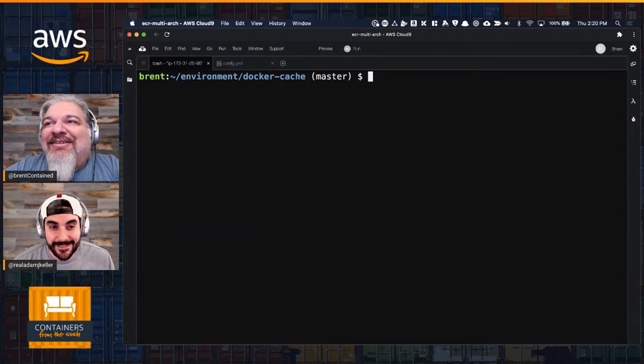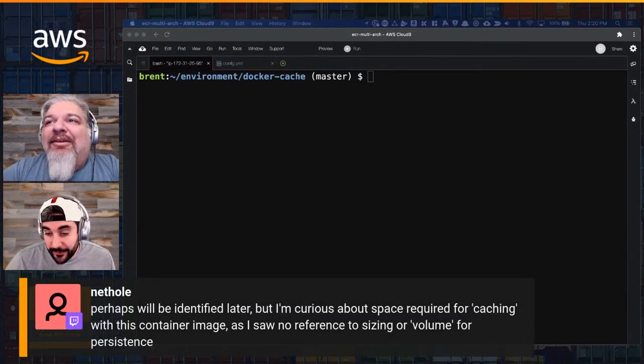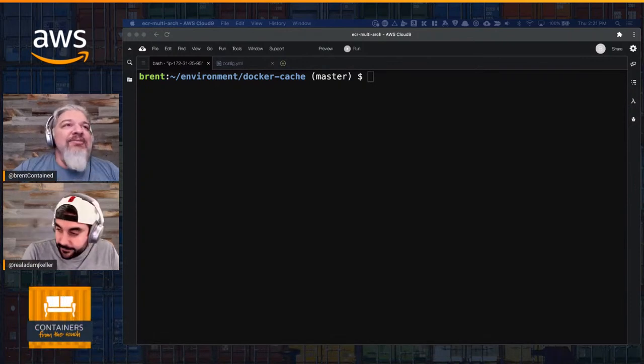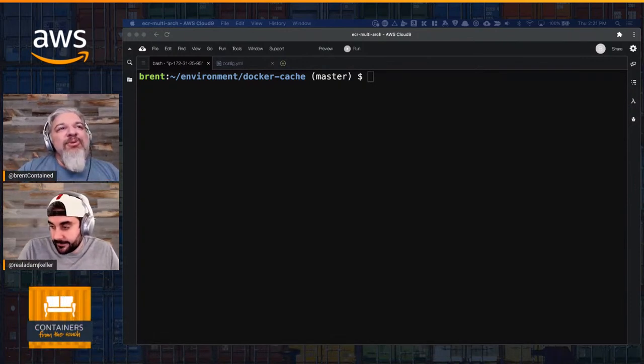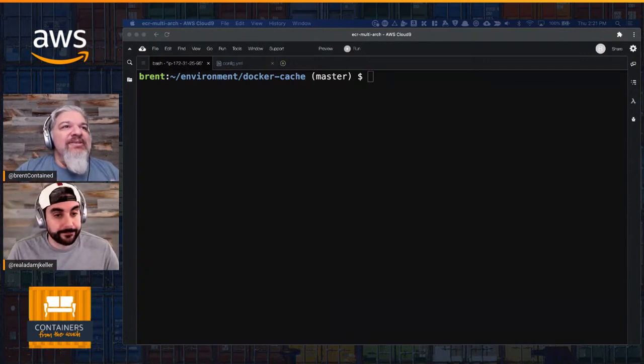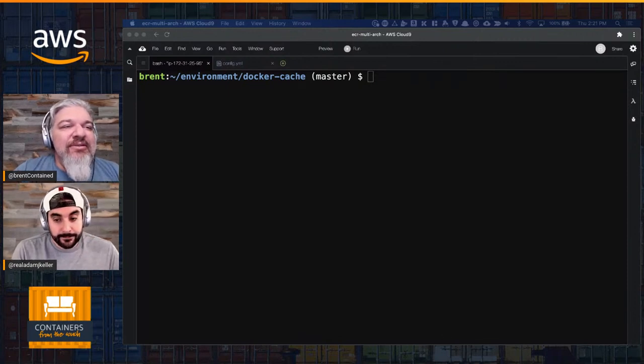All right. Where are we at comment-wise? Well, there was a question from Ned Hole here. Perhaps it'll be identified later, but I'm curious about space required for caching with this container image, as I saw no reference to sizing or volume for persistence. And yeah, we're going to do it in a super basic non-production sort of way, just to get started and get the discussion going, and then we'll think through some options that we can take from there.